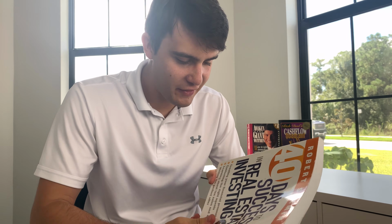This one, if you guys can see it, is 40 Days to Success in Real Estate Investing by Robert Sheeman. This is actually the first book I read when I got into real estate investing. Stole it from my dad's library. Honestly, one of the best books I think I've read. It helps me a lot. This book was written in 2005, so it's got some old verbiage in it. It's sentimental value to me. I mean, it's not the greatest real estate investing book in the world, but it's a really good one. I love Robert Sheeman, great dude.